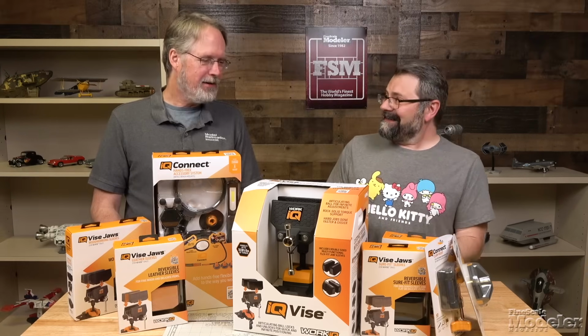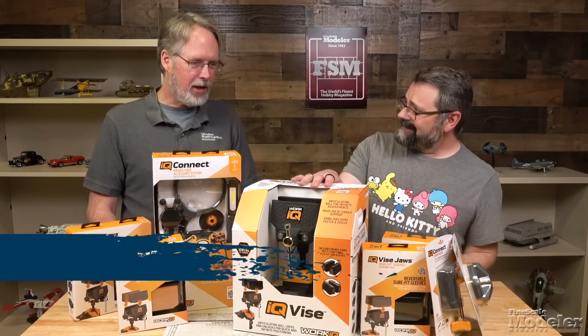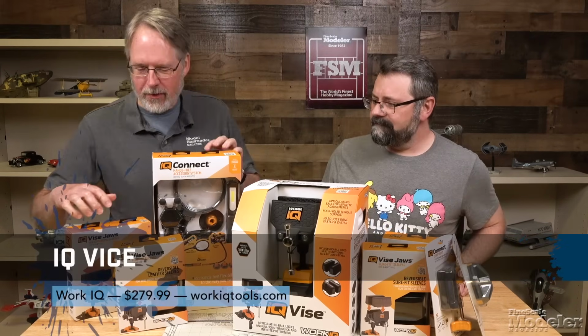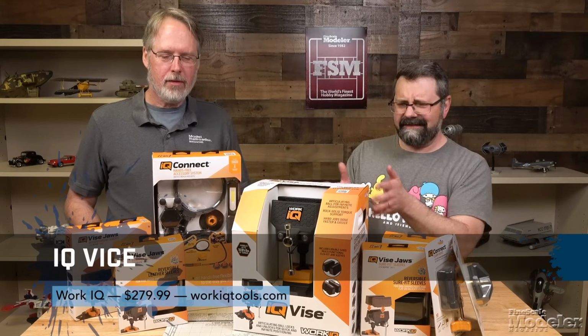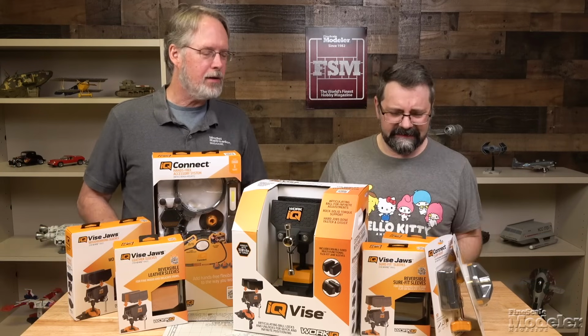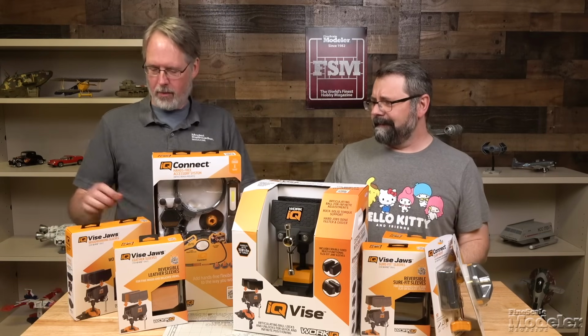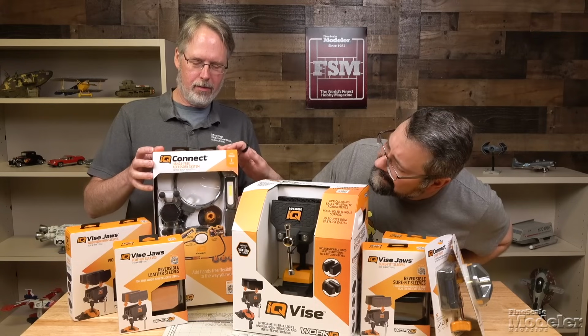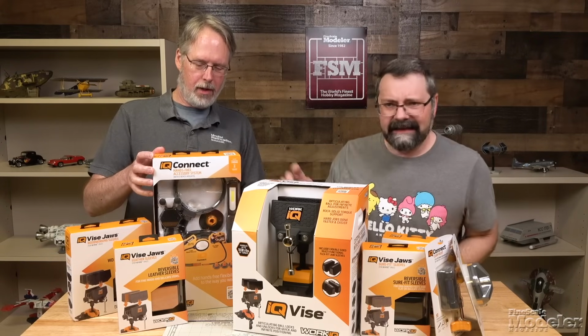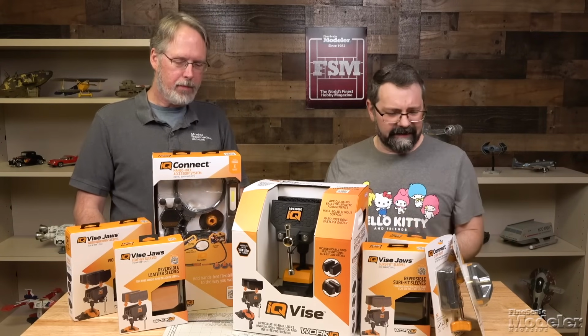Well, here they are. This is the vise, and we got all these accessories here. Sleeves for the jaws. Are these jaws? Yeah, jaws. So sleeves for the jaws, more sleeves. What is this? The IQ Connect hands-free accessory system. I think it looks cool, with a light and magnifier and other things.